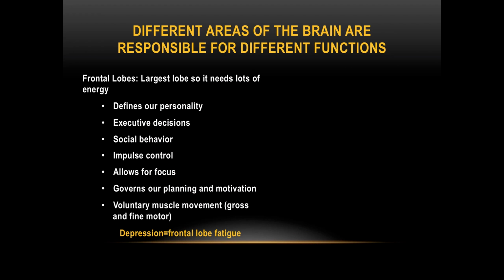I'm going to talk about the different areas of the brain and what functions they have, because if we're starting to have difficulties in some of these areas, we might want to address the frontal lobe or the temporal lobe and the importance of each of these. So the frontal lobe is the largest lobe, so it needs a lot of energy. It defines our personality, executive decisions, social behavior, impulse control, our focus, and motivation. Also, our voluntary muscle movement occurs in the frontal lobe.